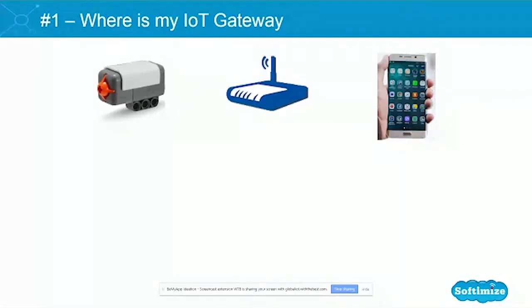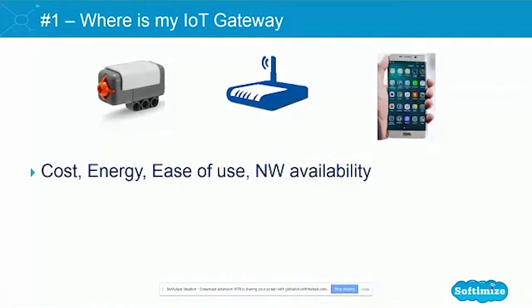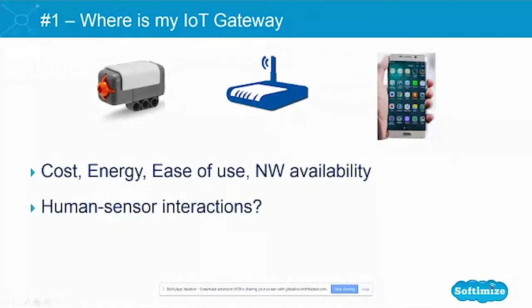So these three options have four basic differences: cost, energy consumption, ease of use, and network availability. Let's see how those differences come into play in various scenarios. Let's start with the first question that needs to be asked. What is the relation of the sensor and the human that owns it?